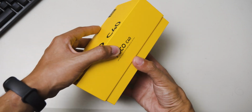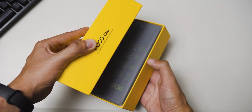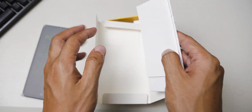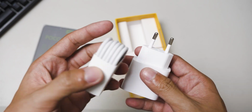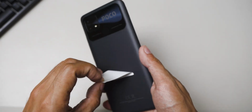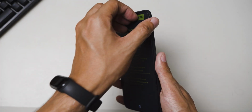So this is the POCO C40, apparently the most affordable POCO phone yet. And with the addition of one more phone, they are now slowly completing their portfolio from the bottom up to the near flagship killer range. In fact, before this video goes live, their latest POCO F4 had been launched, which is expected to be around 30,000 pesos or around 550 US dollars.